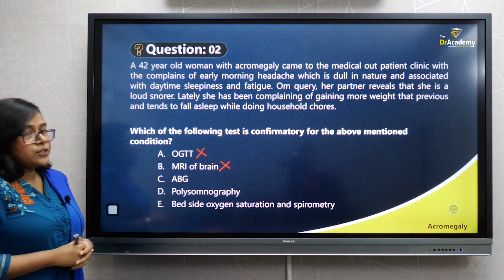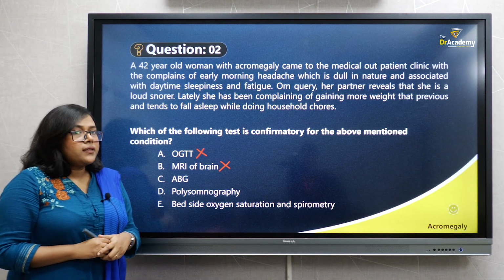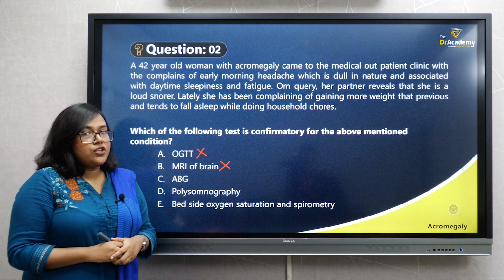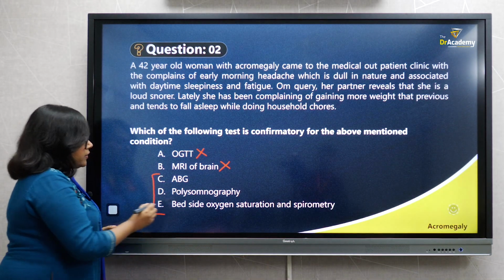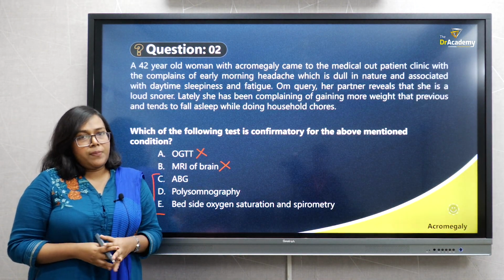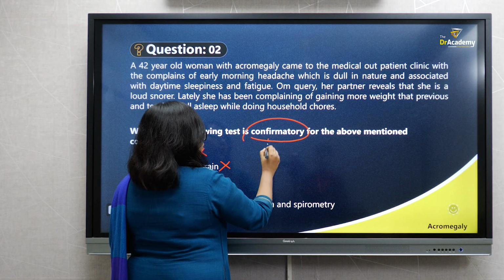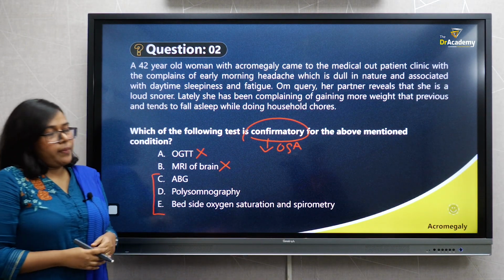The next three options are slightly confusing. There is option C, arterial blood gas analysis, option D, polysomnography, and option E, bedside oxygen saturation and spirometry. Actually, all these tests are done to diagnose obstructive sleep apnea. However, which test is done to confirm the diagnosis of OSA? That's what the question is all about.